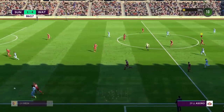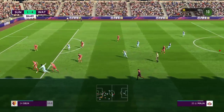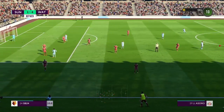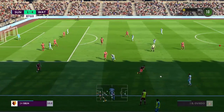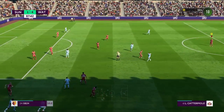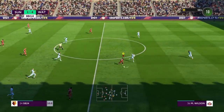It's not often you get at this level a game as one-sided as this. It's great for the team with all the goals, but the others just waiting for the final whistle. It's a damage limitation in these closing minutes. Brian Oviedo. Lee Catamar. Well, he's won it back. That's a really good tackle. Now Brown.